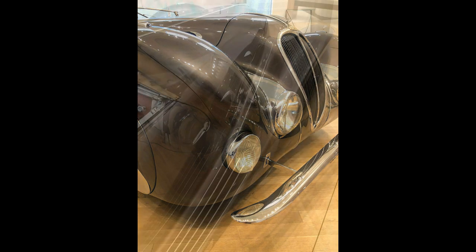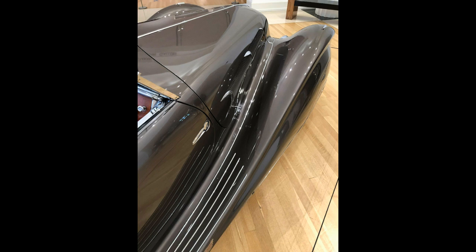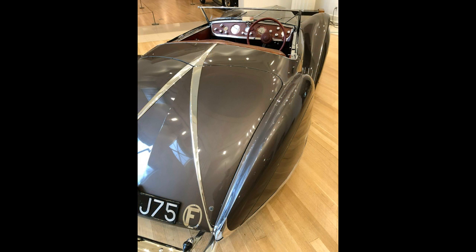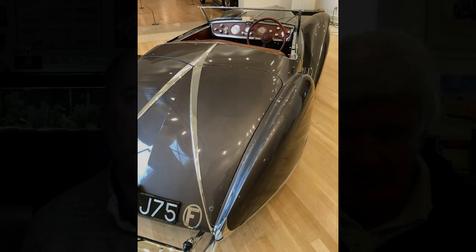Figoni and Falaschi are derisively called phony and flashy, and I think that's really a disservice because their cars are curvaceous. They literally sculpt metal, and these cars were all built by hand. French coach builders used a different technique to bend and roll aluminum than the British did. The British used a device called an English wheel. It's a small wheel of hardened steel, and a very skilled operator can take a flat aluminum panel. Using this wheel, he can bend and form the panel.